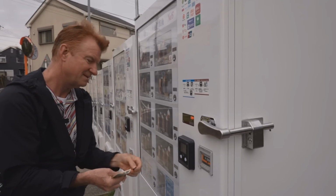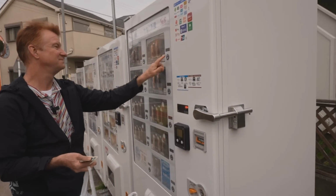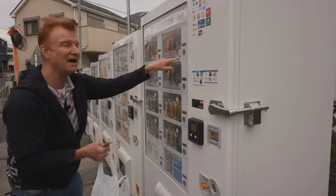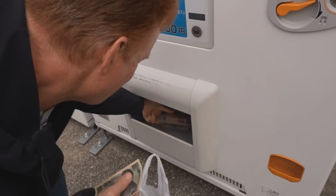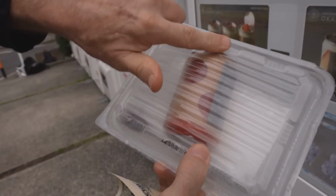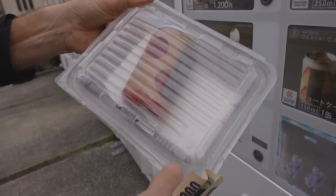Okay. Last one. It's got the Good Design Award for 2022. How about that? And there it is. Can inside a package. Okay, that's fancy.